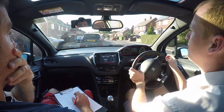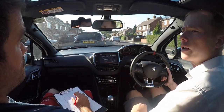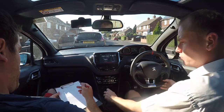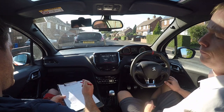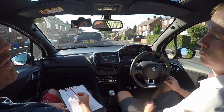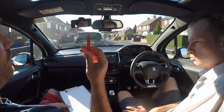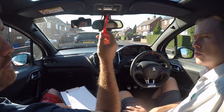By checking your mirror before and during the process, we'll know if I should be signalling. All right, what have you got? Well, I picked up four, but one of them was in the same box, so there are two mirror checks that I missed. Okay, which was the first one? The first one was when we first turned left, after we pulled off. You didn't check.